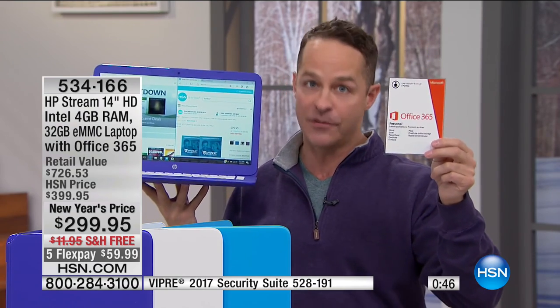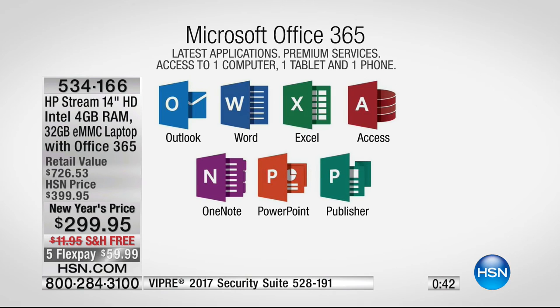We include not only a full terabyte of cloud storage for a year, but also Microsoft Office 365. Have you ever bought Microsoft Office? It is not an inexpensive proposition. With the 1 year subscription, you get Outlook, Word, Excel, Access, OneNote, PowerPoint, and Publisher. Again, perfect for work, school, home, play, office, you name it. Really a versatile computer.